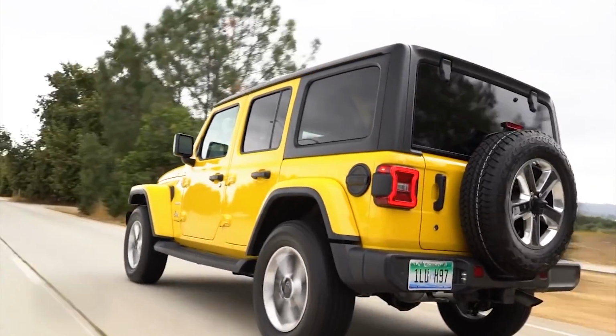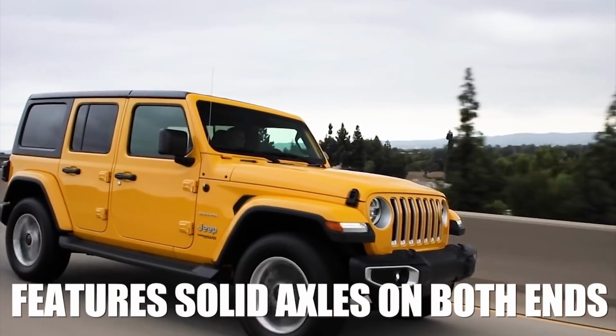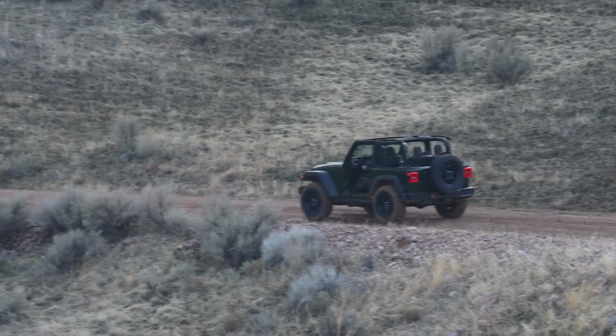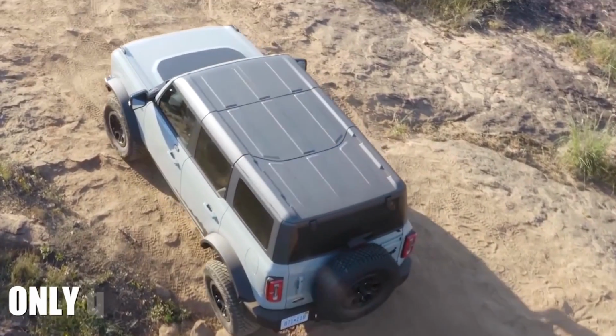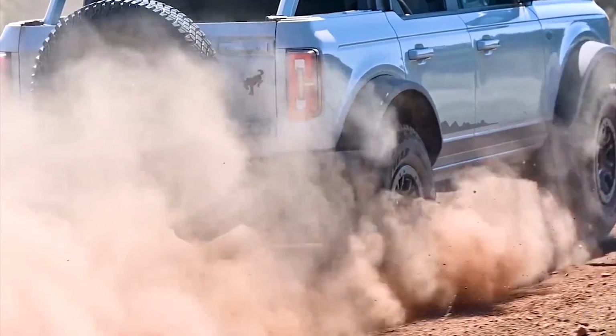Well, hello, this is an off-road vehicle that features solid axles on both ends. It's an ultimate off-road machine, and it wasn't meant to provide you with smoothness and refinement, and we're so glad that Jeep engineers didn't do anything in terms of making the Wrangler more civilized. Ford engineers did that with the Bronco by offering an independent front axle instead of a rigid one, but that only compromised off-road potential, while the on-road side remained largely the same.